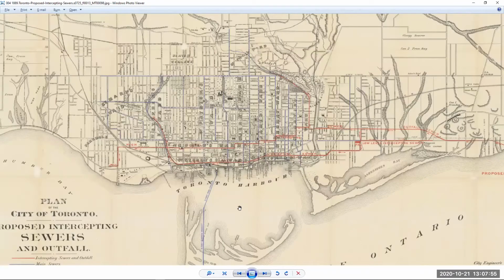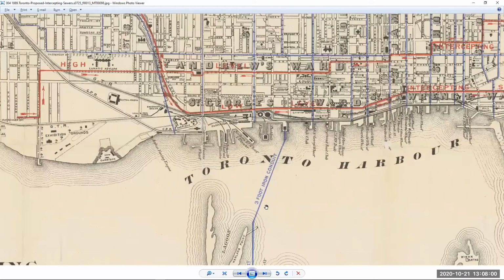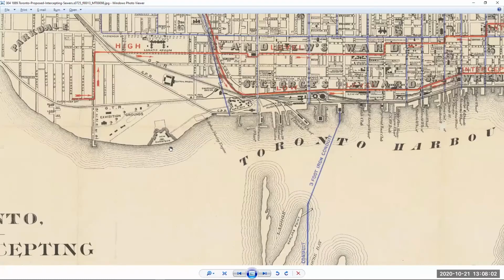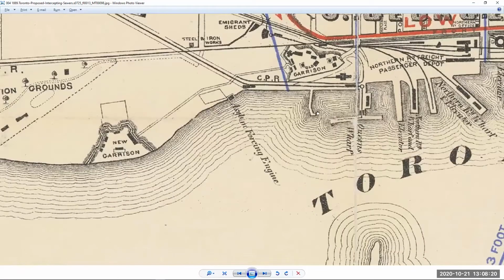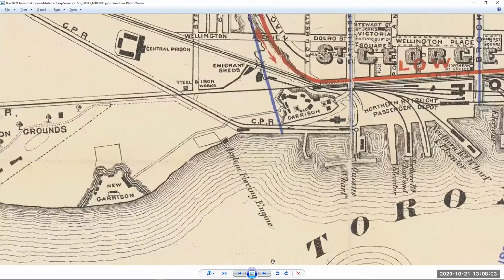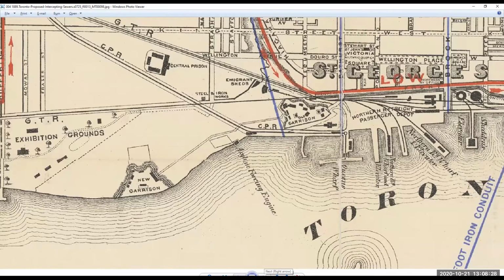However, in 1869, you still had a ramshackle waterfront. By this point, you had a new fort being built on what's now the exhibition grounds of the CNE right here. It became later the Stanley Barracks. Over here, the garrison, usually called the Old Fort. Here it's called the Old Garrison, is what we now call Fort York. Very little exists now of the Stanley Barracks. The old fort lasted longer.